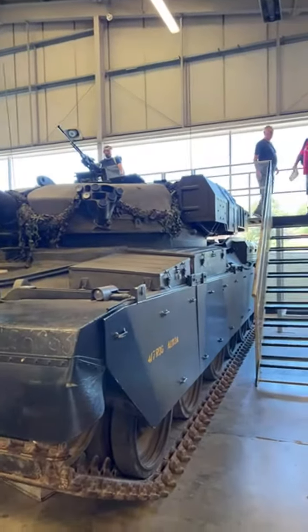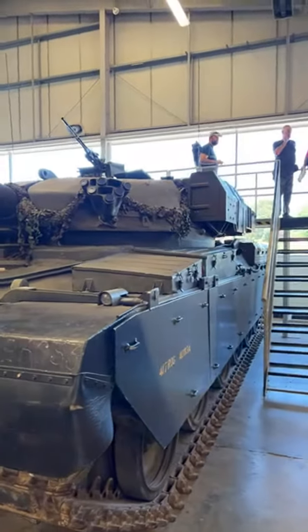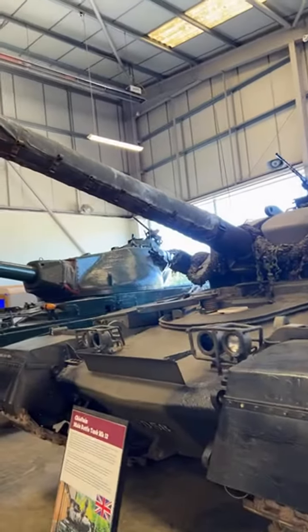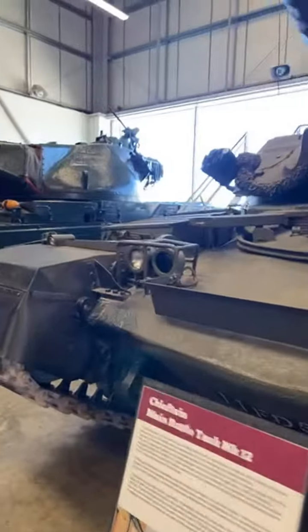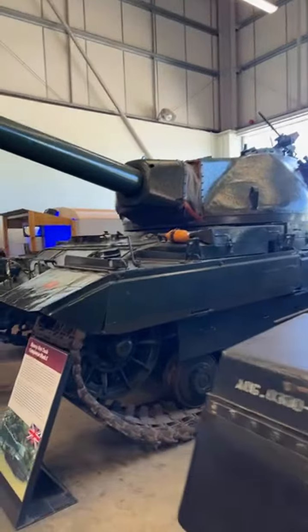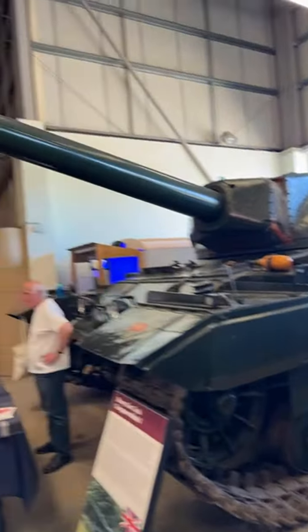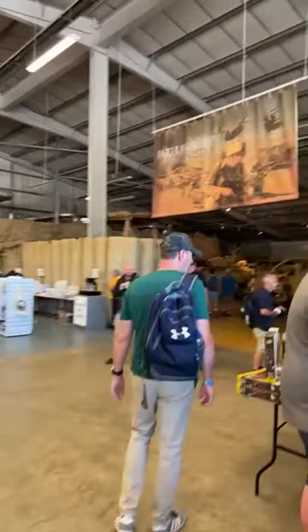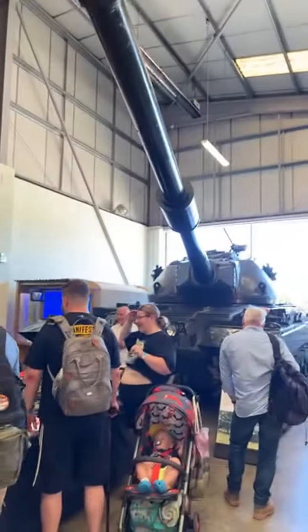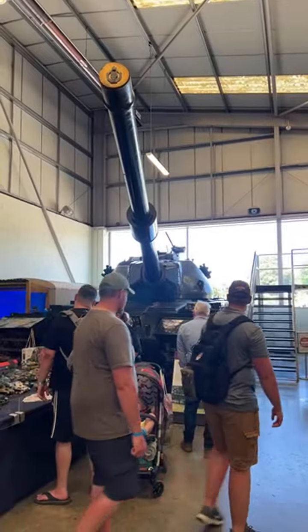Chieftain Mark 12. Now, I don't know if we're going to get this, but the lead tank designer did get excited at this stage. And a favourite of mine, there's Conqueror. Beautiful. With a massive gun. This thing is, I mean, can I get this whole thing in? I don't know. Can I? Yeah, there we go. It's just enormous.